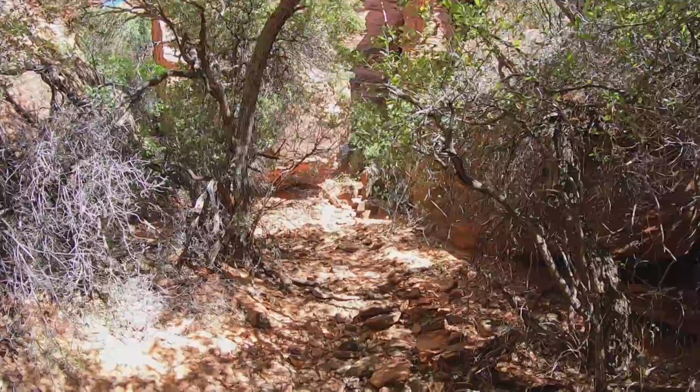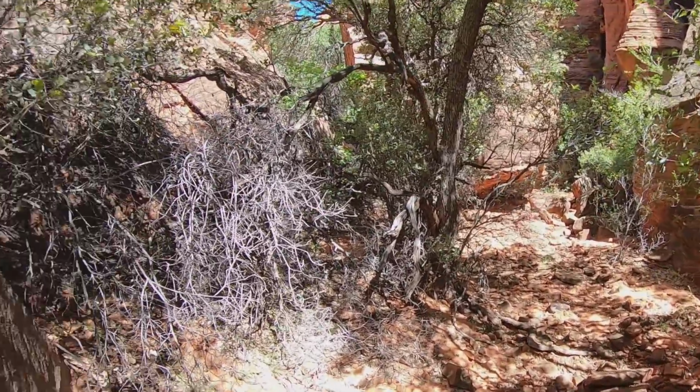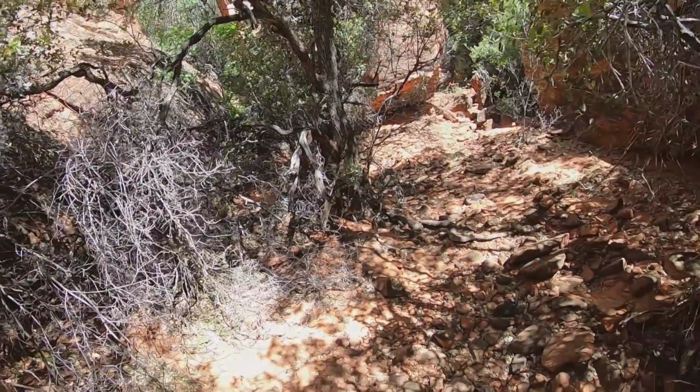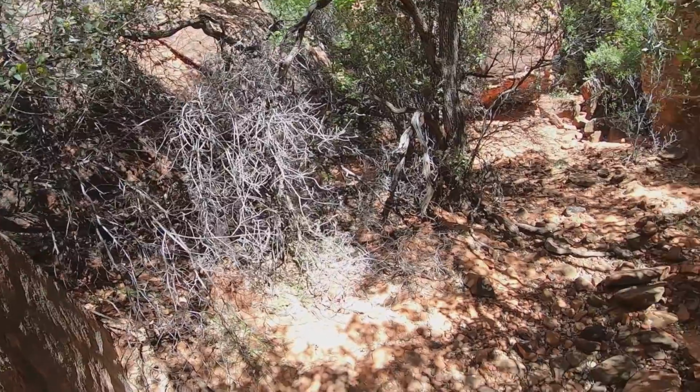So I'm just gonna cut the recording. If you want to reference that, you can check out our hiking Pictograph Mountain video. That'll pretty much have the approach, the descent, all that involved with this particular route.